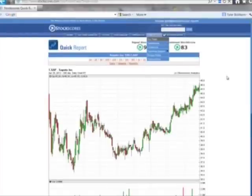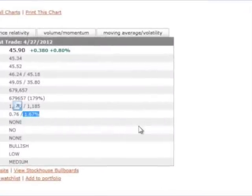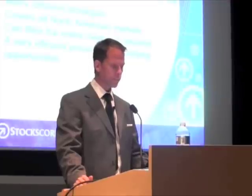So you can also see the yield on stocks listed on Stockscores. It's got a 1.67% yield, and this stock has gone from $41.50 to $45. So as a conservative, low risk kind of play, you've earned about 8% already, plus the dividend. Okay, so that's how we use the tool on Stockscores for the investor approach.